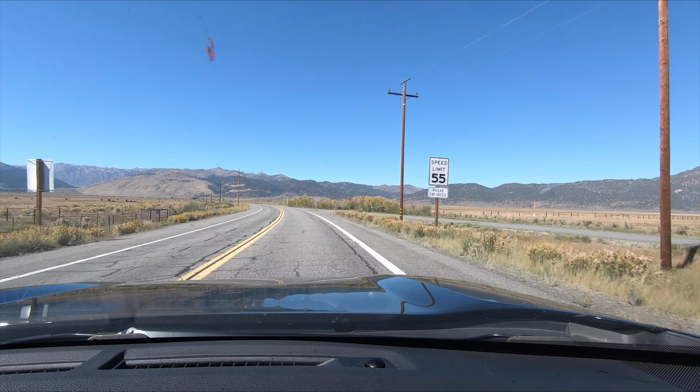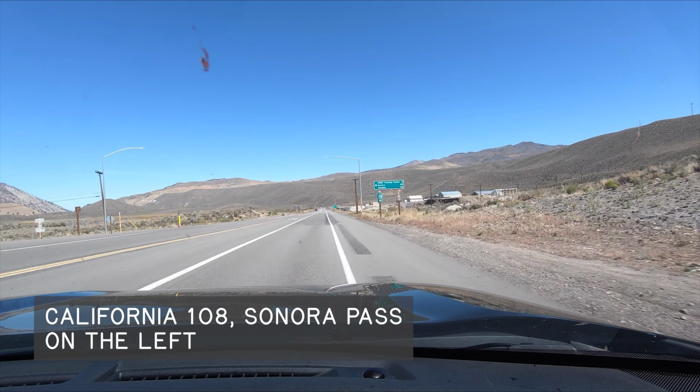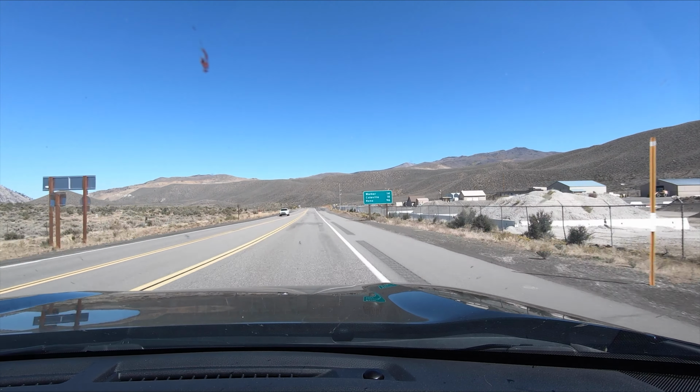Heading north up 395 out of Bridgeport, there are a number of cattle farms just next to the road. Junction 108, referred to as Sonora Pass, is coming up on the left. Here is also the turn to the United States Marine Corps Mountain Warfare Training Center. This section of US 395 between Sonora Junction and the town of Walker follows the West Walker River. In this corridor are found many a fisherman and a number of campgrounds as well.